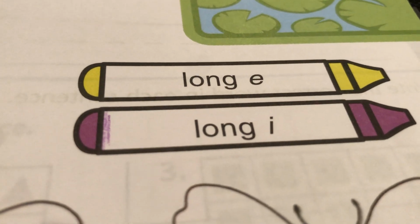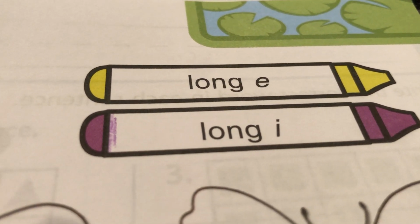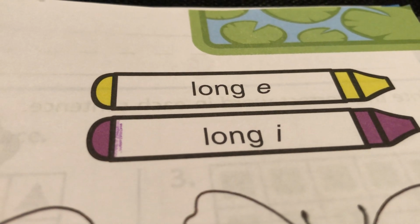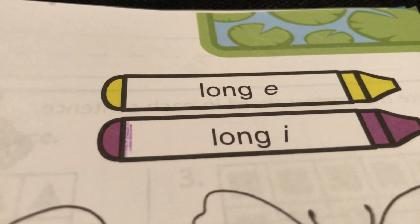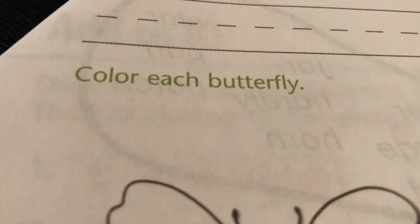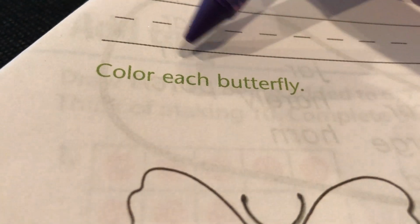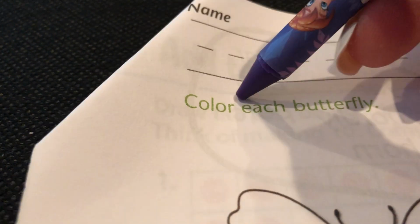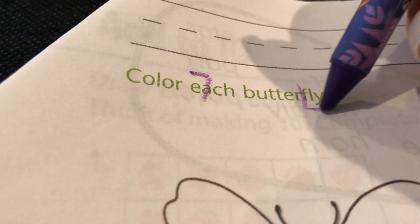And then purple goes with long I. What's the long sound of I? I. It's easy, isn't it? Long E says E. Long I says I. So let's check out our directions. It says to color each butterfly.